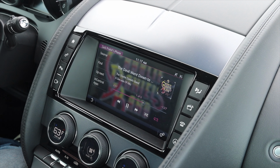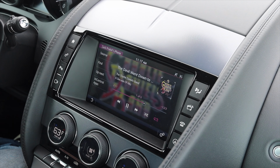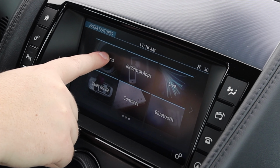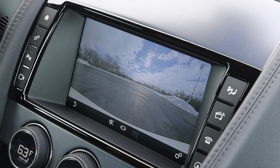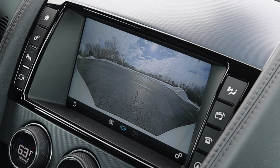feels very premium. I have a couple fun little options in here, like cameras, control apps, valet mode, context, Bluetooth. One feature in the center screen that I really love is the cameras button. So I can tap this and I can just toggle on the rear facing camera whenever I want. I can also slightly change the view, turn my parking beepers on and off, a couple settings for that. And overall, I really, really like that.